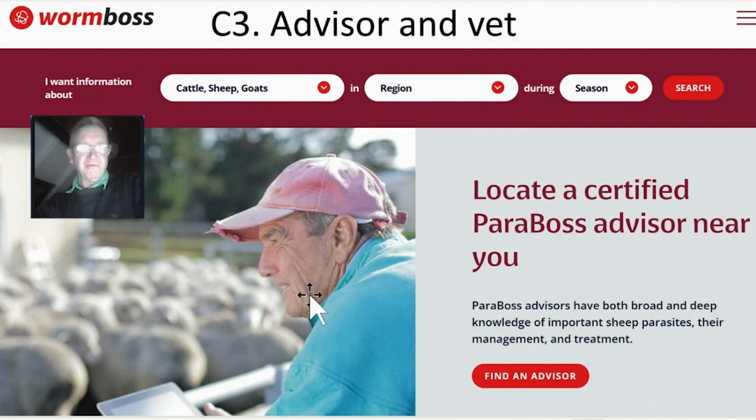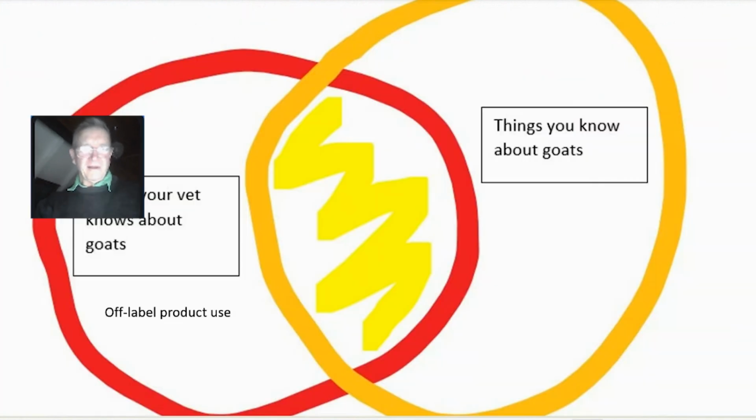And of course, for off-label use of drenches, which covers almost every single drench that goats get, your vet is your best ally for getting you through those choices. Now, there's a lot of things that you know about your goats that the vet doesn't know, simply because your experience is unique and valuable, and you retain most of that experience. But there's also a lot of things that your vet knows about goats that you don't, and that includes a lot of the diagnostic tests, the things they do to work out what's going on. And, of course, the regulations regarding off-label product use are very strict in Australia, and that's something that only the vet can recommend.